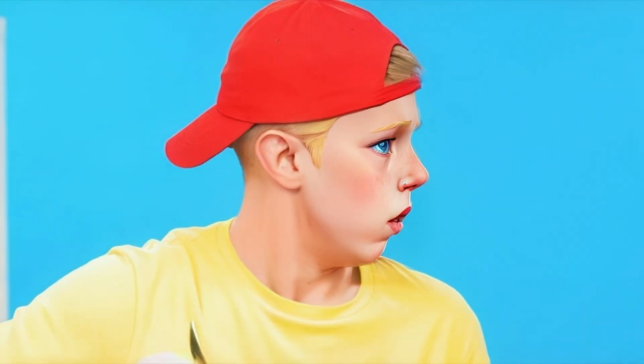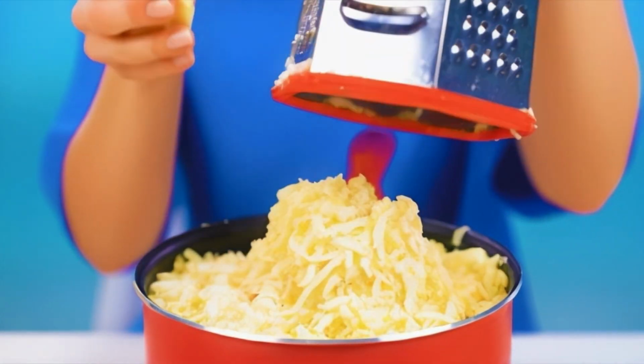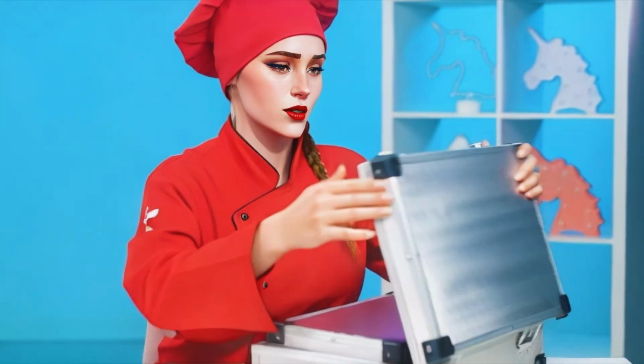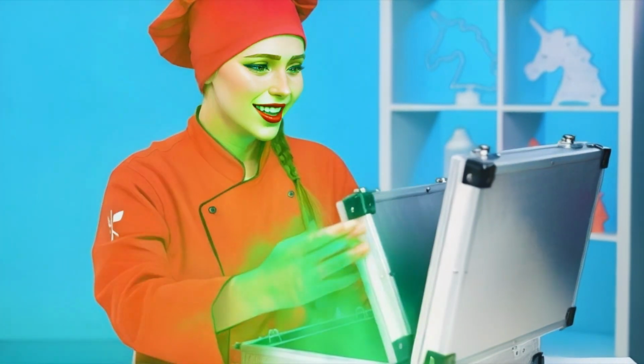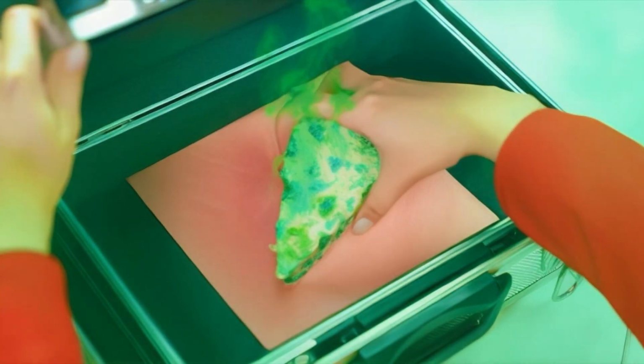It smells so good. Did you fall asleep while you were grating cheese, Grandma? Yes. Oh, no. Well, Paige asked me to add more cheese to it, so I think she'll like it. My darling, my treasure, French blue cheese with mold. Ooh, so exquisite.